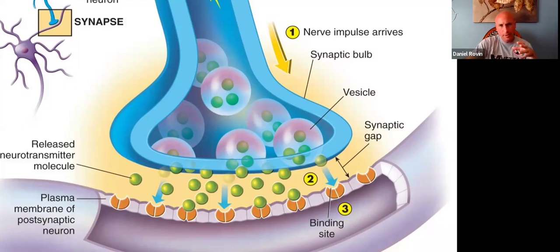Once they collect, they're ready to go. Now, some are different sizes, some are filled with different chemicals in there. Some have acetylcholine, some have dopamine, some have serotonin, some have substance P, or glutamate if this is in the brain, whatever the vesicle is full of.